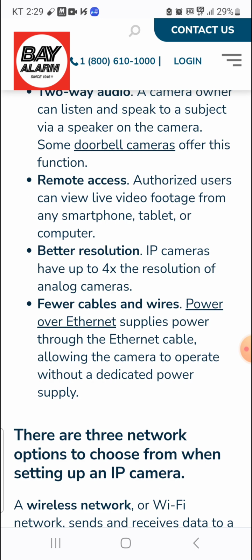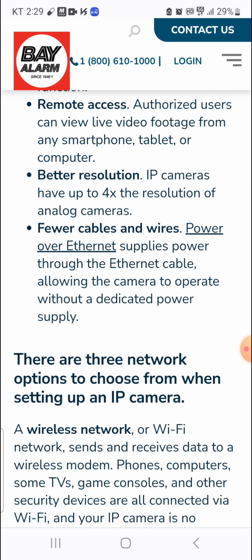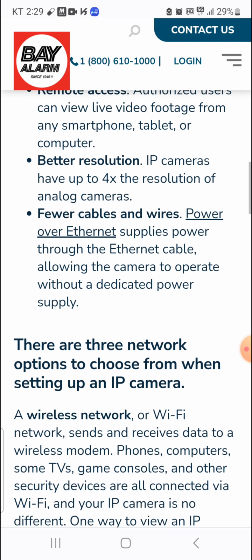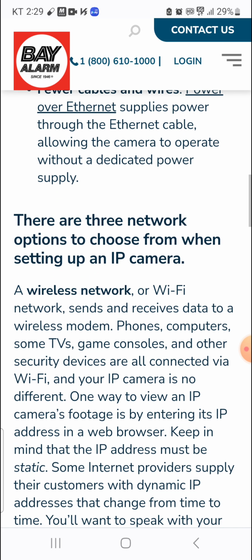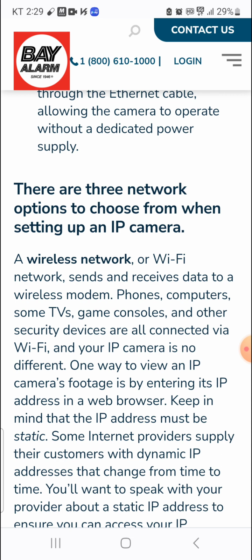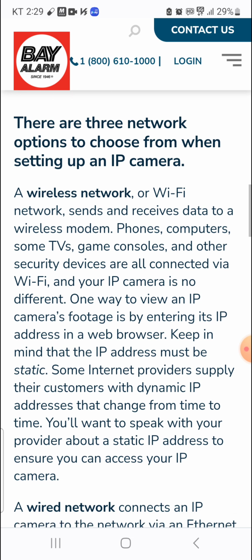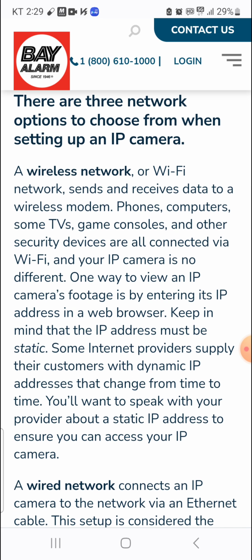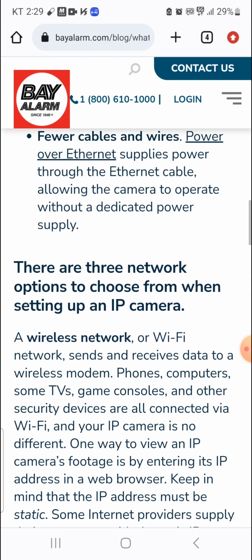Better resolution: IP cameras have up to 4 times the resolution of analog cameras. Fewer cables and wires: Power over Ethernet supplies power through the Ethernet cable, allowing the camera to operate without a dedicated power supply. There are 3 network options to choose from when setting up an IP camera. A wireless network or Wi-Fi network sends and receives data to a wireless modem.